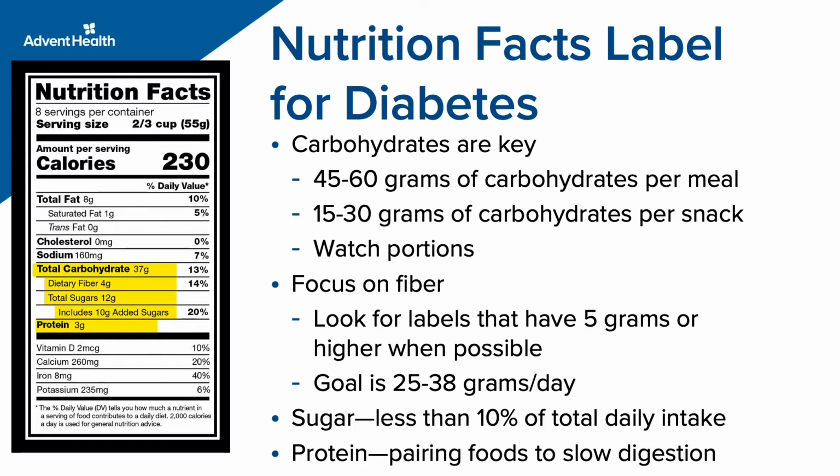First and foremost, a lot of times people don't even know where to start with the amount of carbohydrates that they consume. So carbohydrates are key. A lot of times people think I just have to watch my sugars, but you really need to look at that total carbohydrate number. For meals, you're usually going to be between 45 to 60 grams of carbs. For snacks, you're usually going to be between 15 to 30. But this is something that you would work out with a dietitian or a physician, to personalize to your plan and what you're looking for with your goals.